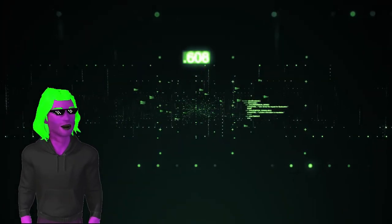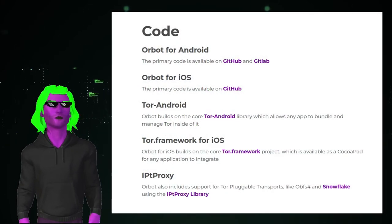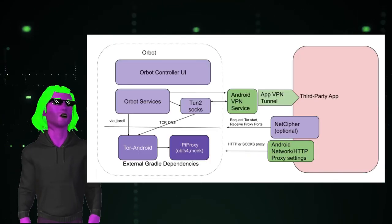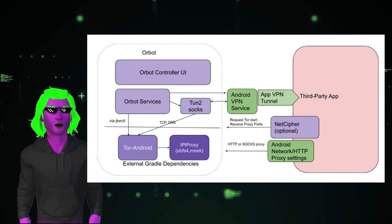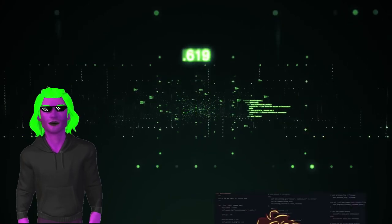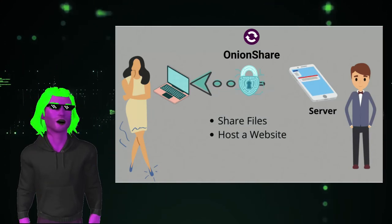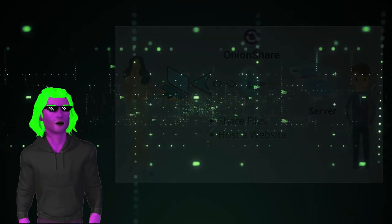Lastly, we have always been excited to help new developers build Tor into their apps and devices and services. Through our work on NetCipher, Tor Android, IPT Proxy, Tor Framework, and other code libraries, we have offered a variety of ways that apps can connect to or embed Tor. The most exciting development on this front is OnionShare for mobile, a dream that Micah Lee and I have been discussing for many years that finally became a reality with support from Tor Project. Amazing work by Calix, Breyer, and the Guardian Project team.